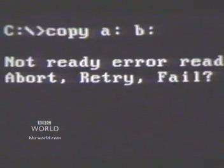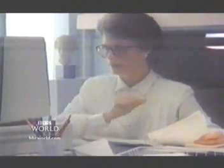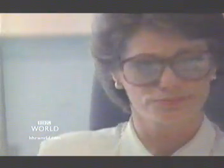Despite the success of the new PC, there were problems. The personal computer, although affordable, could be infuriating to use. They still relied on the operator having to type in specific written commands.